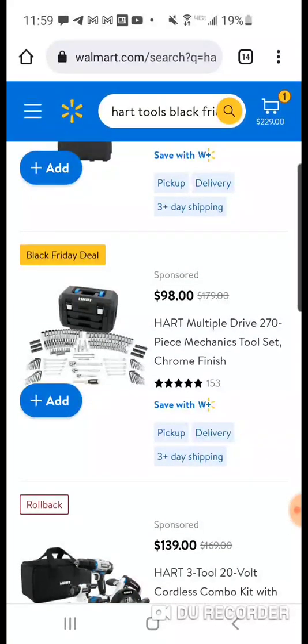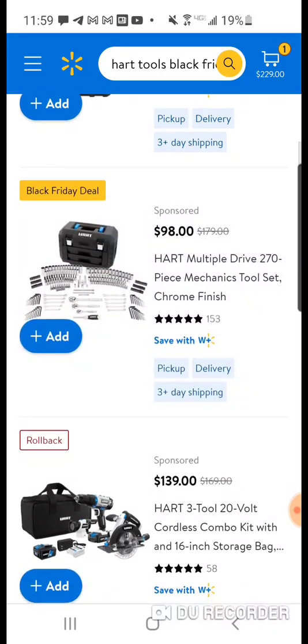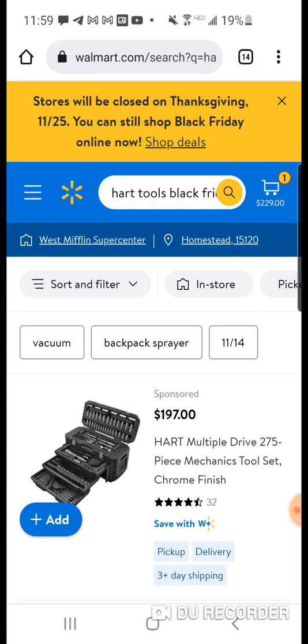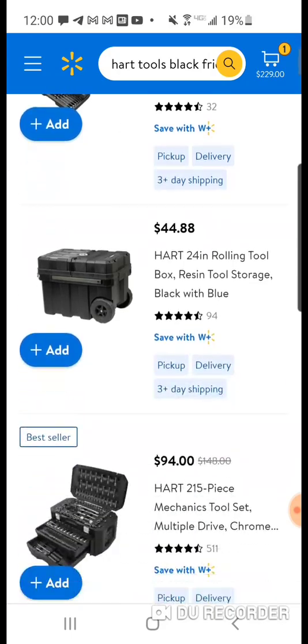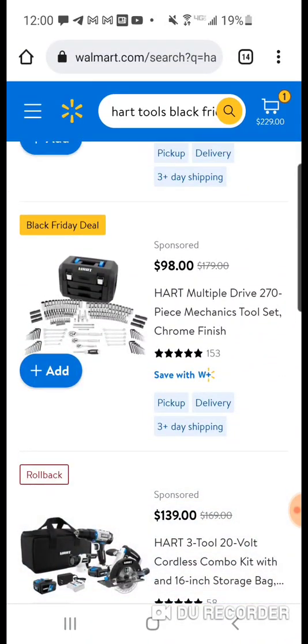Here's the Black Friday deal. The 270 piece for $98. This is a Black Friday deal, so this is probably the best deal that we've seen. We've seen that 215 piece set the past 2 years discounted, but this is kind of new for this price. Now, I don't know if this is the same set. It doesn't look like it. You can tell from the box. I think this is probably the newest one. But again, 270 piece set.